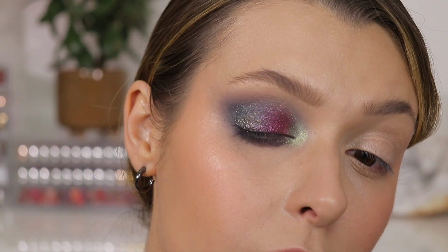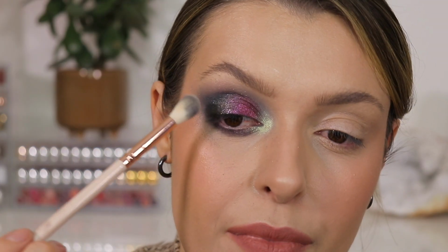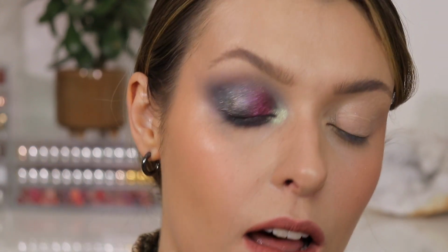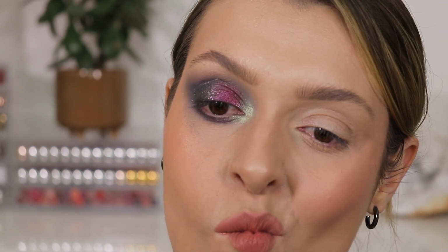What do we think? I'm not sure I love it, you know. I'm not sure I love it. Do you know what I think's needed? Is for me to do the other eye, put some mascara on, and possibly a little bit of black liner, and I think that's going to tie it together, because at the moment I'm looking at my eye thinking I've created better, so maybe we do that.